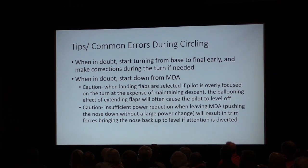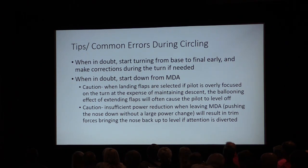Also, if you click off the autopilot and extend your flaps, but don't pull your power back, what's the plane going to do the second you are distracted? It's going to go right by the speed and altitude you were desiring, because you haven't adjusted the power yet. So we're going to expand on this a little bit on Saturday. This is just a teaser of what's to come from David's video, but we want to leave you with some things to think about. And again, we're going to expand on this a little bit to come.